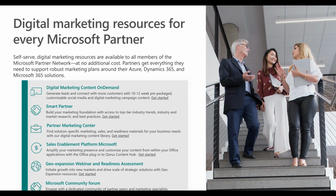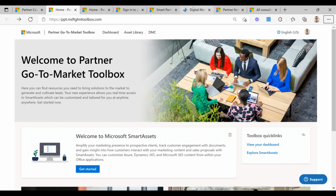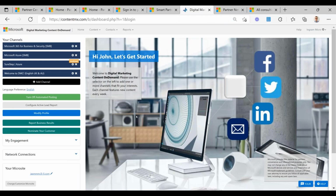So the first one is digital marketing content on demand. You can generate leads and connect with more customers with pre-packaged, customizable social media and digital marketing campaigns. So if you want to run a social media digital marketing campaign and don't want to spend £0, this is free for you. You just have to set it up, select your campaign and let it run. So, okay, let's have a look at what this is. So this is mine. What you can do here is select your channels and then you can turn on automated posting.